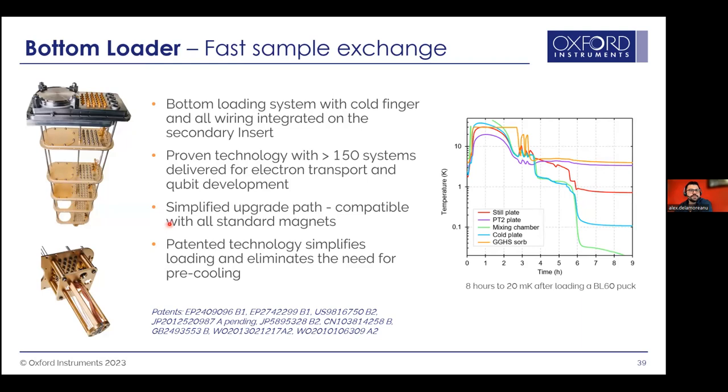The bottom loader, this is the option I spoke about before. This is when you want to exchange the sample quickly, and if you are exchanging the sample often, this is the standard insert dedicated to the bottom loader option. Here is the bottom end of the secondary insert. You can see the docking station with all the RF lines coming there. You also have the DC lines. All the wiring will stop here at the base of the bottom loader docking station. And then you'll be able to cool down in less than 6 hours. I think we guarantee 8 hours, but it's usually around 6 hours.